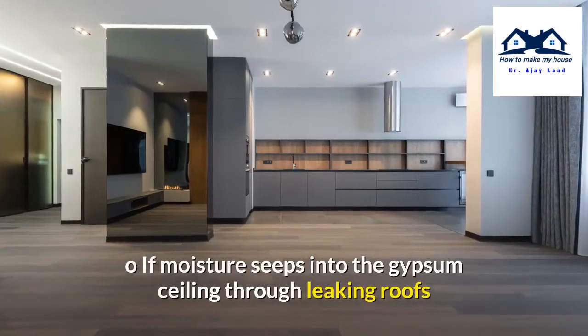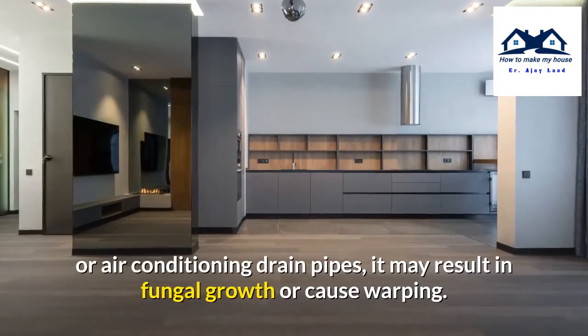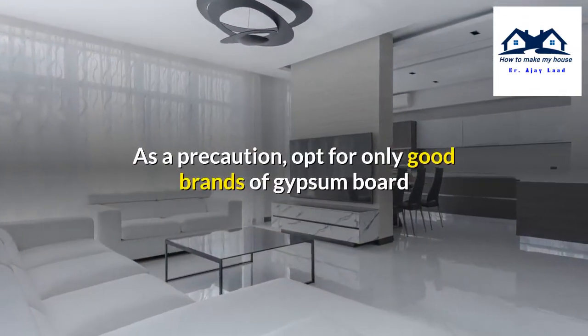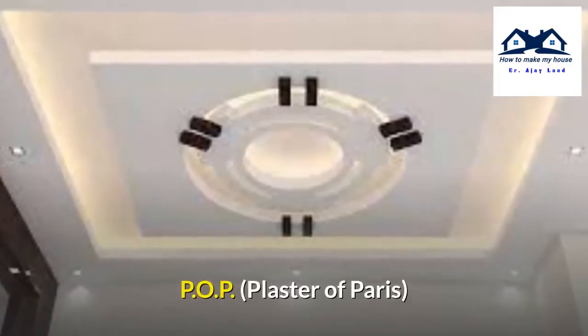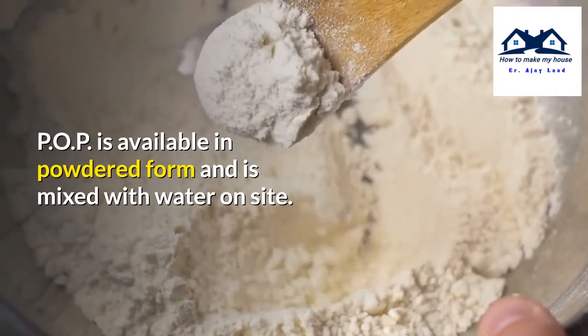If moisture seeps into the gypsum ceiling through leaking roofs or air conditioning drain pipes, it may result in fungal growth or cause warping. As a precaution, opt for only good brands of gypsum board, which allow minimum water retention.